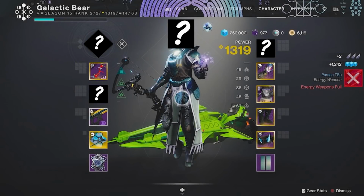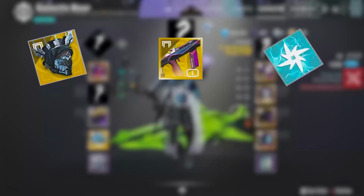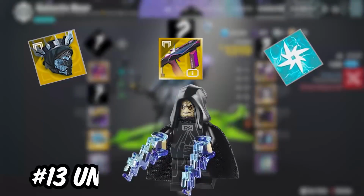Number 13 on this list is a really fun one. We've talked before about how warlocks have so many different fun PvE build options, but I really wanted to talk about this one in particular. With the Crown of Tempest exotic helmet and with the Risk Runner exotic SMG, playing Stormcaller feels like LARPing as a Sith Lord straight out of Star Wars.